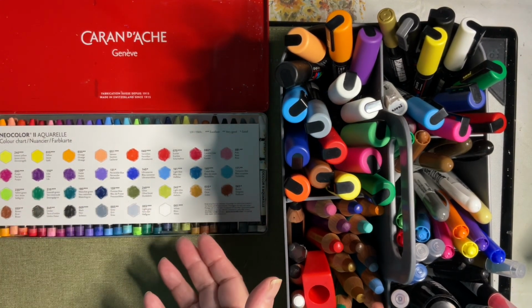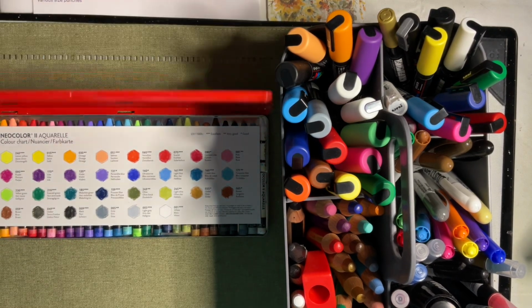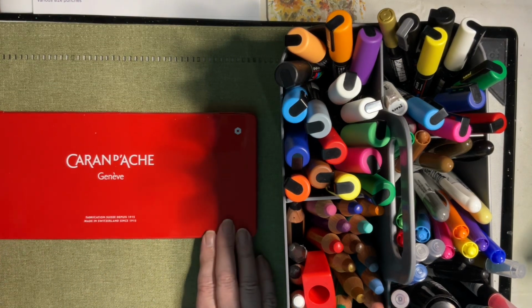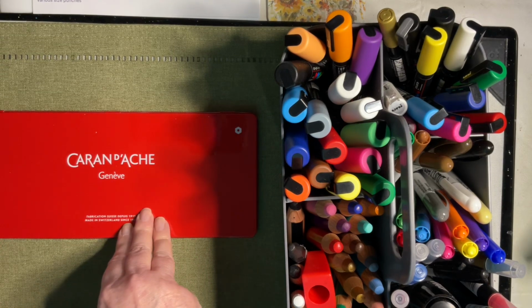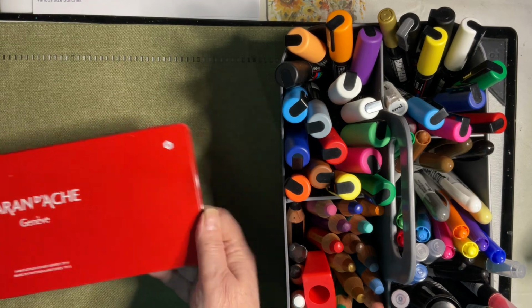I don't mind buying things that I will be using. And if I'm thinking too much about a product and I'm not sure, then I don't get it. But this I've been wanting for a while now that I'm more into mixed media. I wasn't sure if I was gonna be into mixed media, but I started in 2023 and all of this year, and I had to get these because I just love them.